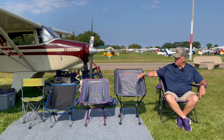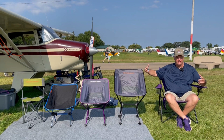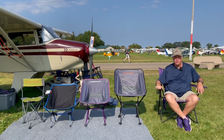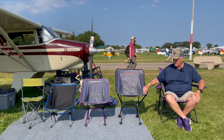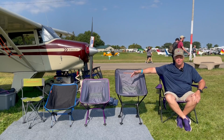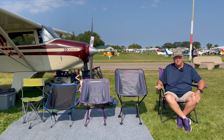But we've got these 3 different folding portable stools because a lot of people are flying and you don't want to take up all the space that these chairs take. And so I thought it was interesting that we had 3 different sizes plus a bonus. So let's check these things out.